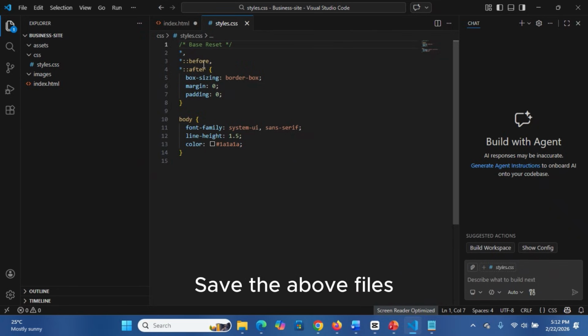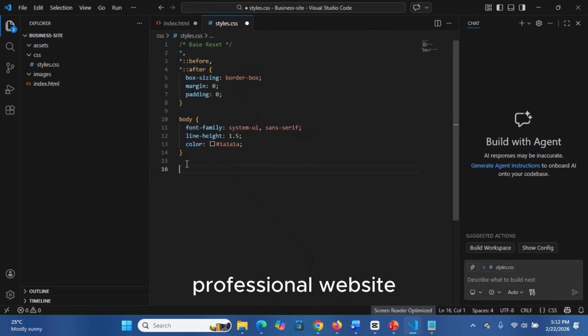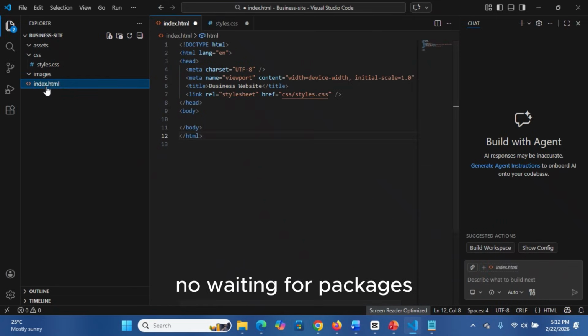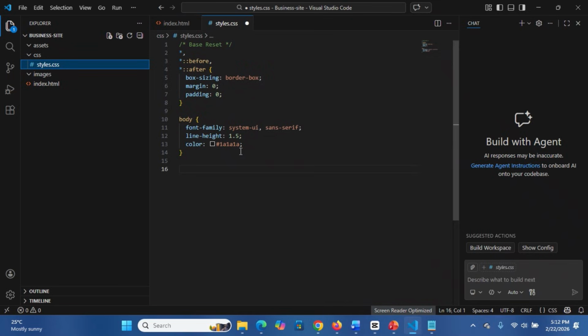Save the above files and open the index.html file in a browser. If you are using VS Code, press Ctrl plus F5. We now have a clean, blank canvas ready for building a professional website. Notice how simple this setup is. No installations, no dependencies, no waiting for packages, just pure web technology ready to go.